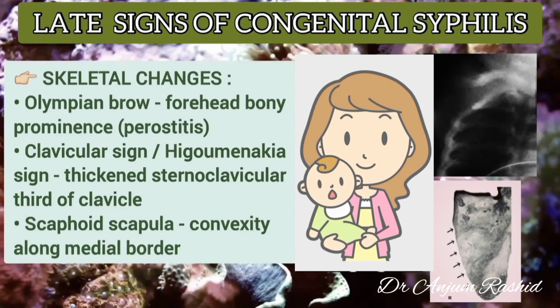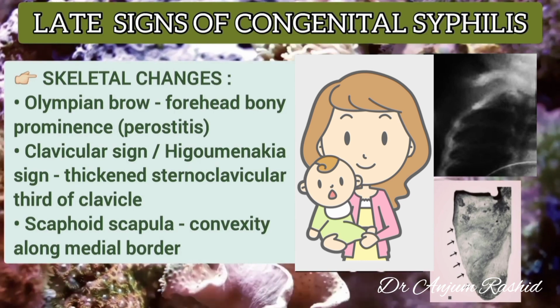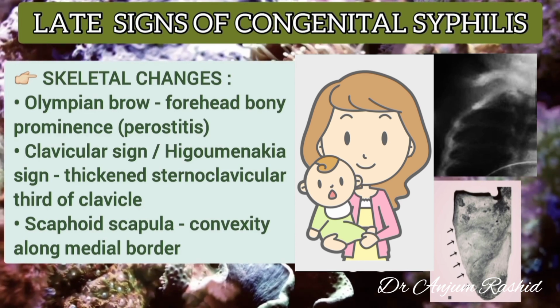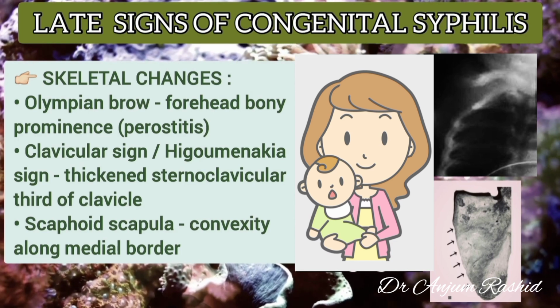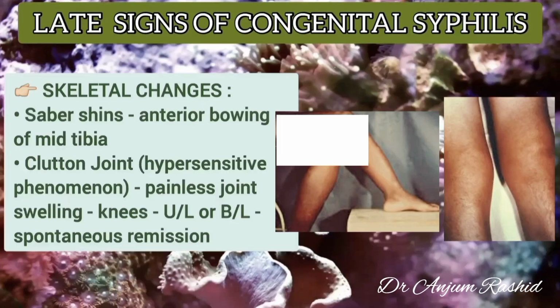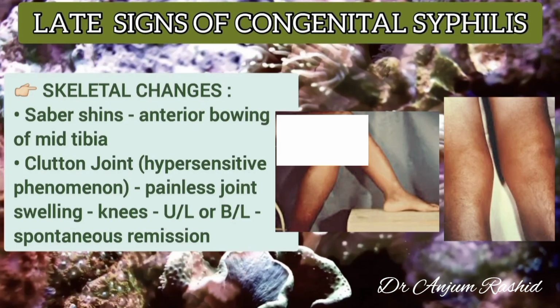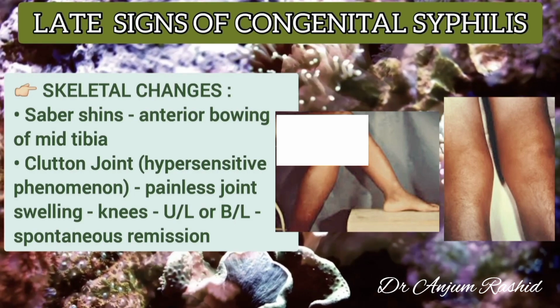Now I will discuss the late signs of congenital syphilis. In this, skeletal changes are prominent, and these are caused by recurrent or persistent periostitis and associated thickening of the bone. These include Olympian brow, which is a prominent forehead. Clavicular sign or Higoumenakis sign is a thickened sternoclavicular third of the clavicle. There is also scaphoid scapula, that is a convexity along the medial border. Other skeletal changes in late congenital syphilis include saber shins. In this, there is anterior bowing of the mid-portion of the tibia, and it is also due to periostitis.